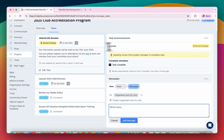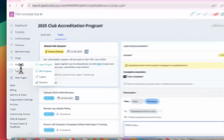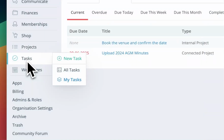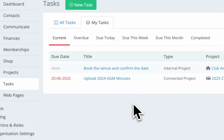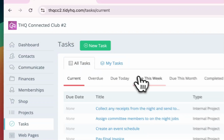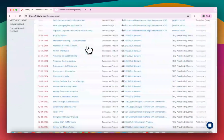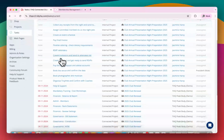It's all kept in one area, and you've got a trail if they've responded to you or not. If we head over to the tasks area as well, this gives you an overview of all the tasks for your organisation or your club. So if we head in here, this is what we have outstanding for our club.